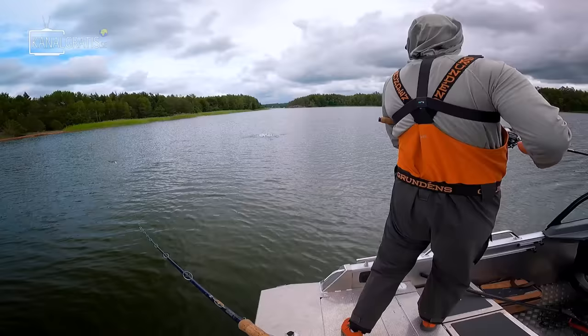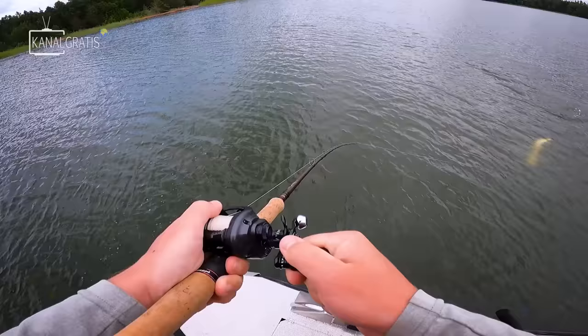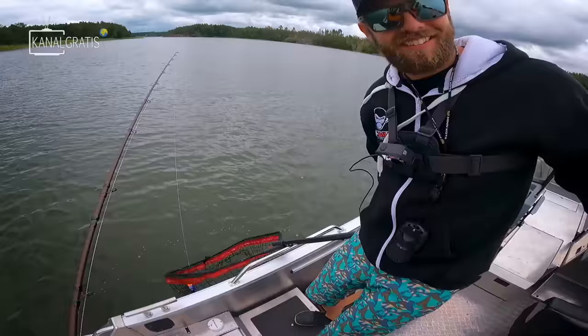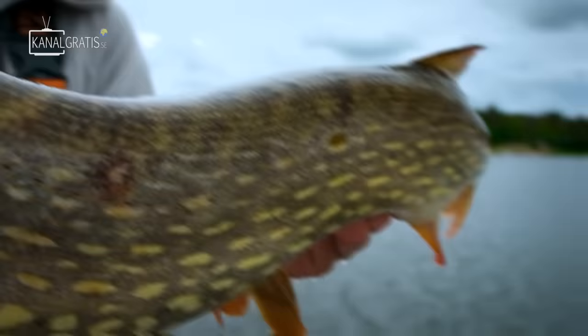Oh my god, oh my god, oh my god! Fish on, baby! Get the net! It's not a super big fish, but there we go! It's actually not a bad fish, Pontus. Yes, sir! So they are feeding on top water. Oh, dude! Fish number three on the Cannonball Junior top water.